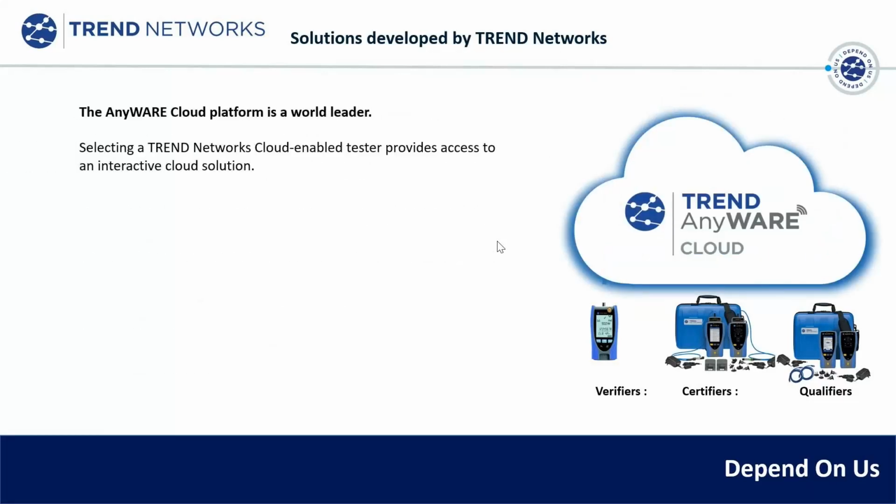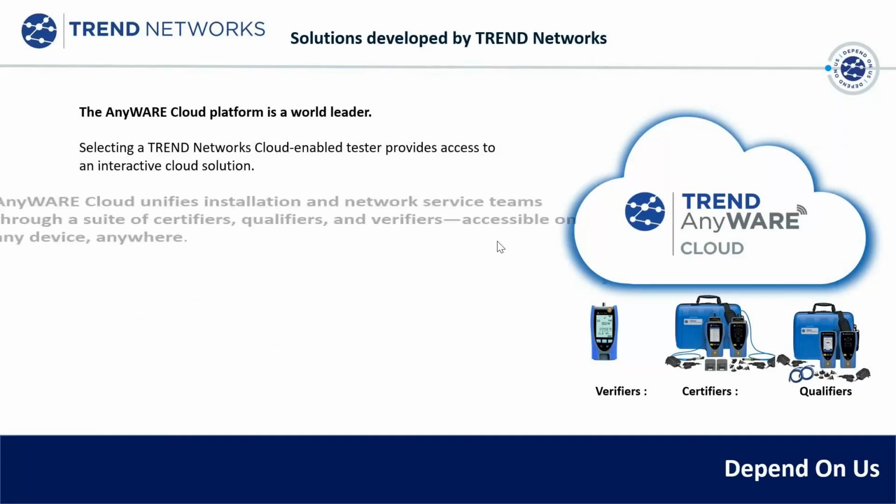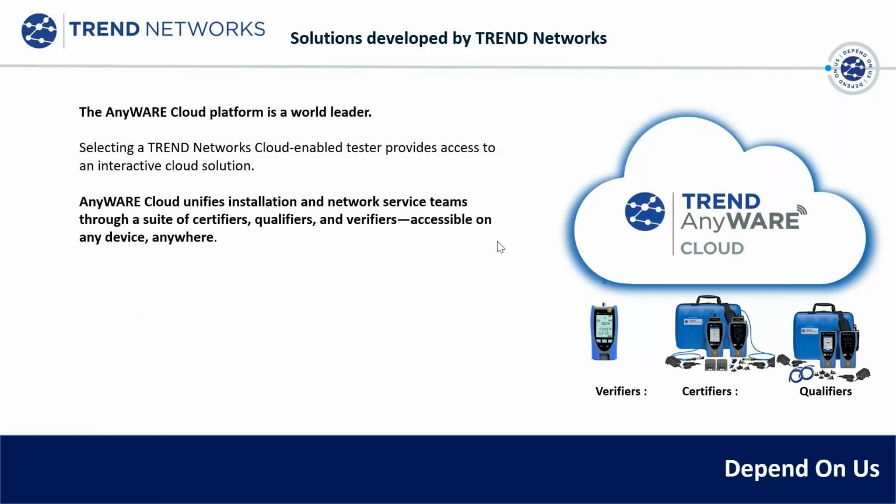So once again, this platform is a world leader. Think about this as the fundamental part that you need as you move towards a digitized, connected business to unify your complete system. We really do save you time with Trend Anywhere Cloud.